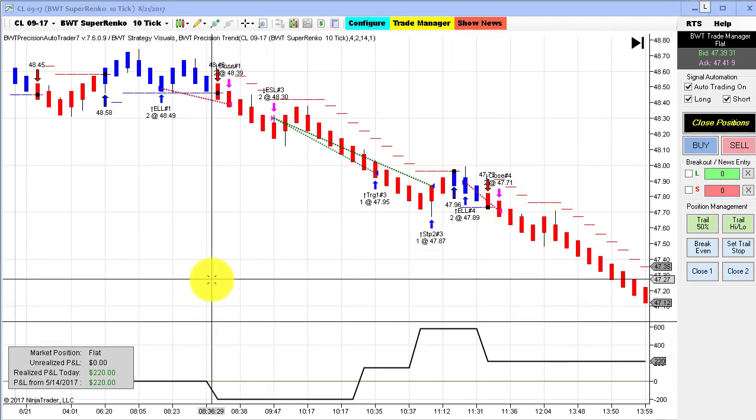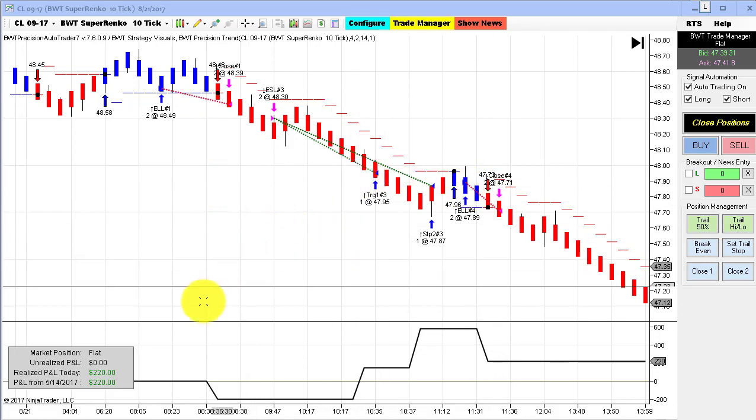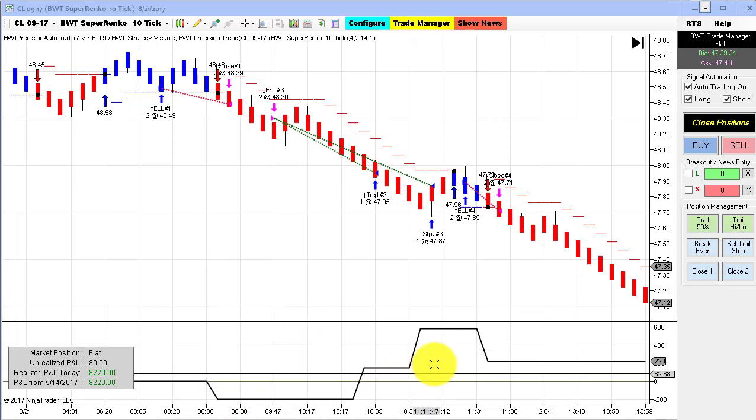Okay, one last chart here. The crude oil on the Super Inco 10-tick had 2 losers and 1 winner, and had a modest gain of 220 on 2 contracts. That's all for today's video.